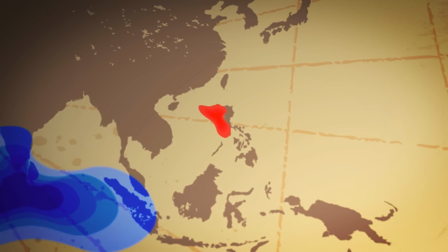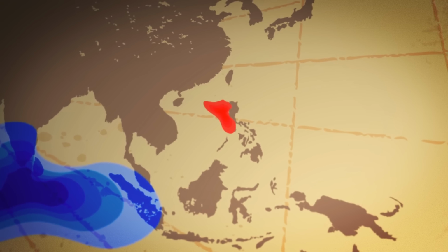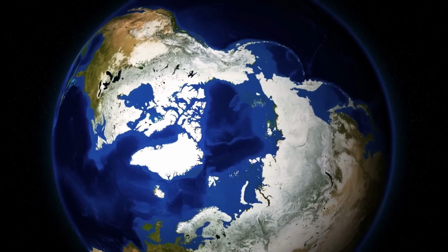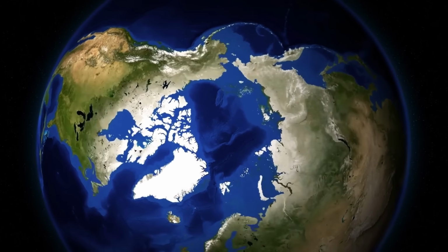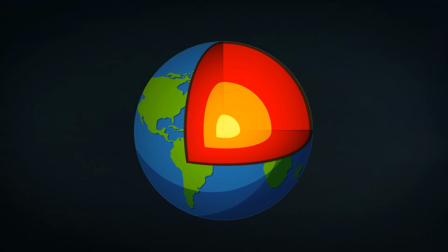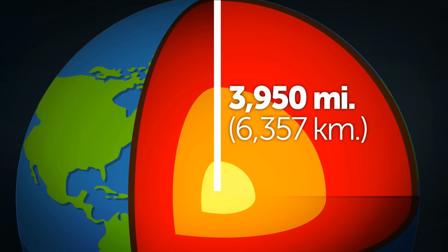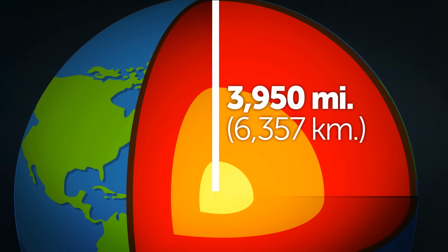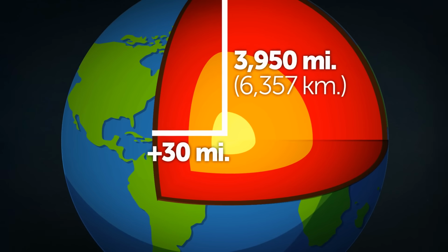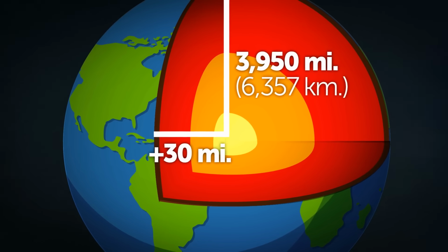On the opposite side of the spectrum are the Philippines. Here, gravity is stronger than normal, but the poles are the places with the strongest pull to them. They are the closest to the center of the Earth. If you stand directly on the North or the South Pole, you are 3,950 miles from the planet's core. At sea level on the equator, this distance increases by more than 13 miles.